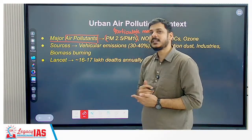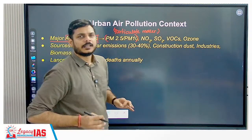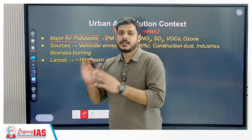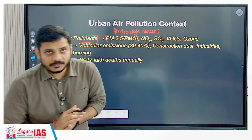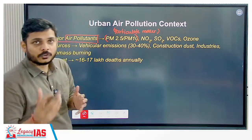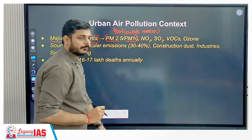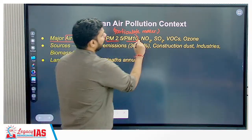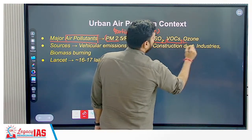The second reason is the finer nature of the particles: when they are inhaled, they stay in the bloodstream, and therefore can create various kinds of diseases, whether at the cardiovascular level or at the level of cancer. Stroke, brain stroke can also happen. So particulate matter, this is PM 2.5, PM 10. Then nitrogen dioxide, sulfur dioxide, volatile organic compounds, and ozone.